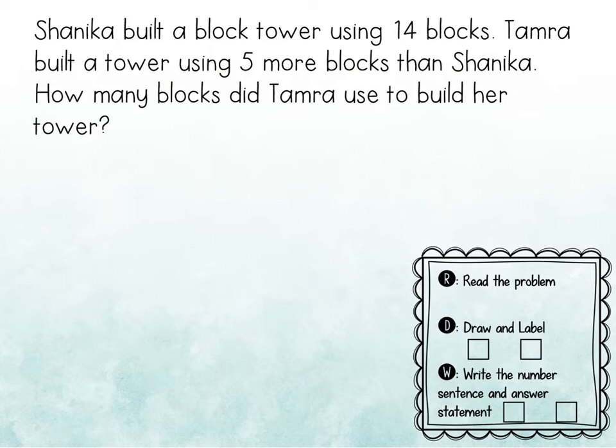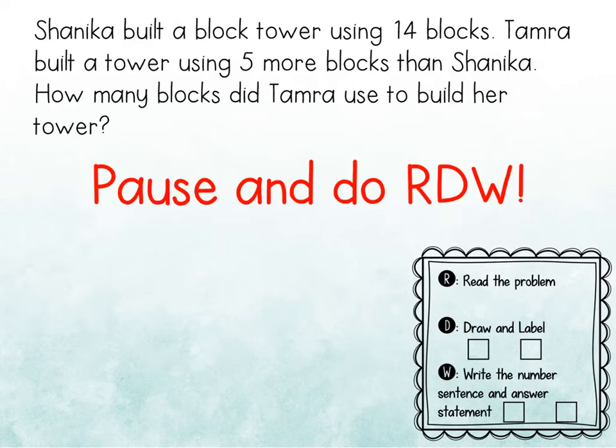First graders, this is our next problem. I want you to do RDW for this problem. If we read the problem together, it says, Shanika built a block tower using 14 blocks. Tamra built a tower using 5 more blocks than Shanika. How many blocks did Tamra use to build her tower? Now pause and do RDW. Hit play when you're done and ready to move on.